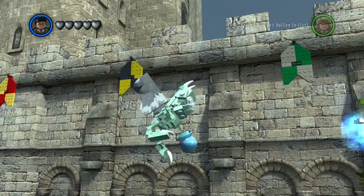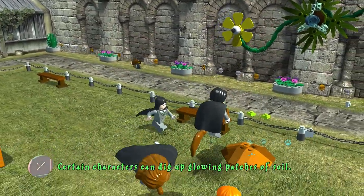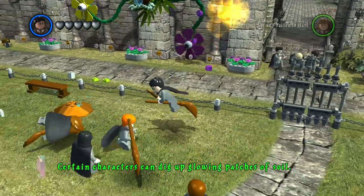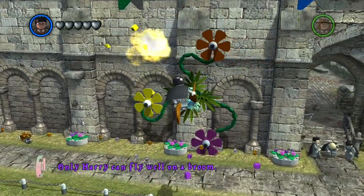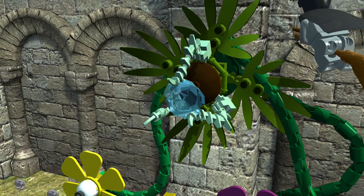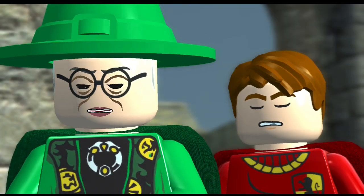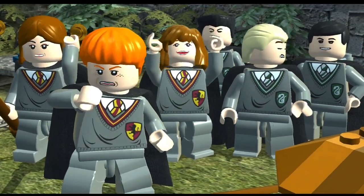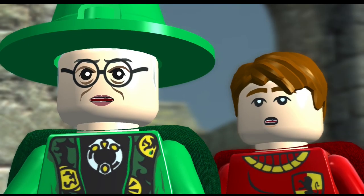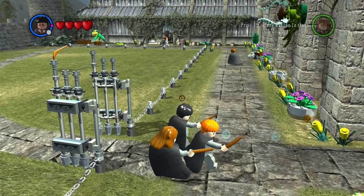Okay, got him once, got him once. There we go. Okay, do we have to attack the flowers now? He's struggling over there, Hermione. There we go. Nice catch, Harry. What a magnificent seeker. Wood just fell in love with the new first year. We're gonna win the House Cup, finally! And now we can fly on brooms.